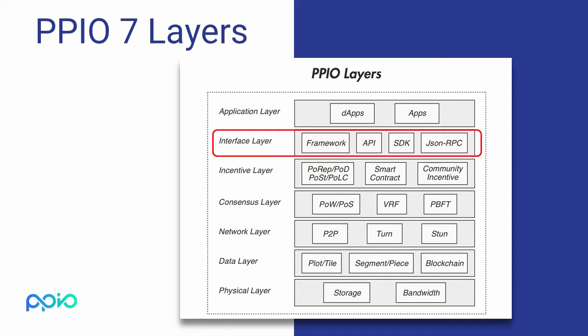Interface layer includes SDK and APIs for developers. It also supports the application layer. Application layer contains apps developed by third-party developers.